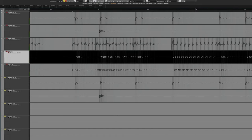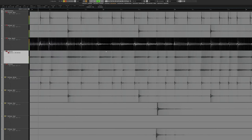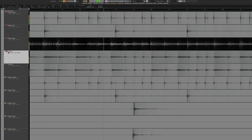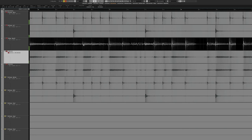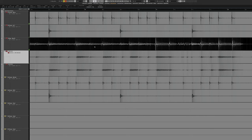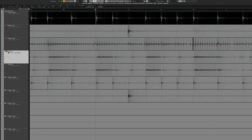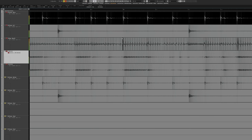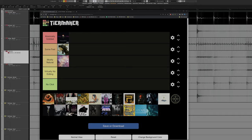This one's a more obvious example. This one's late. This one's early. This one's early. And yeah, definitely pretty natural. I mean, the guitar and bass might have been edited, or they might have just been played this tightly. And I'm unsure how much they did with the drums. So I'm gonna say that this one is going mostly natural.